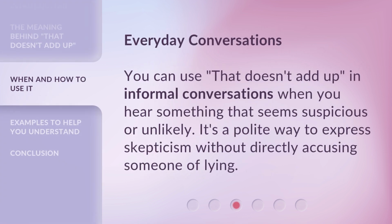Everyday conversations. You can use "that doesn't add up" in informal conversations when you hear something that seems suspicious or unlikely. It's a polite way to express skepticism without directly accusing someone of lying.